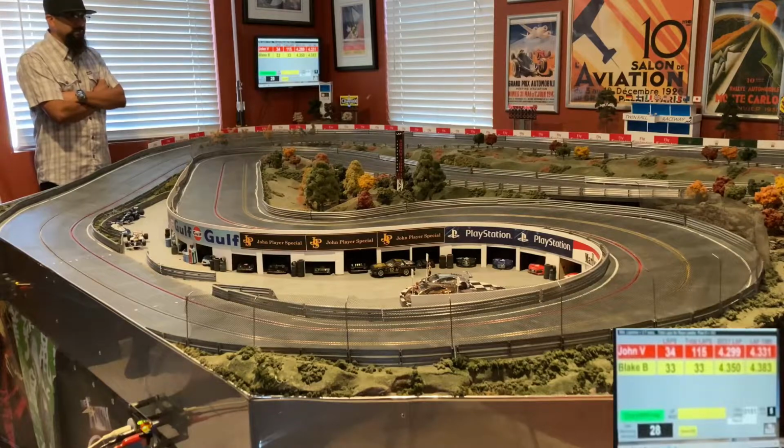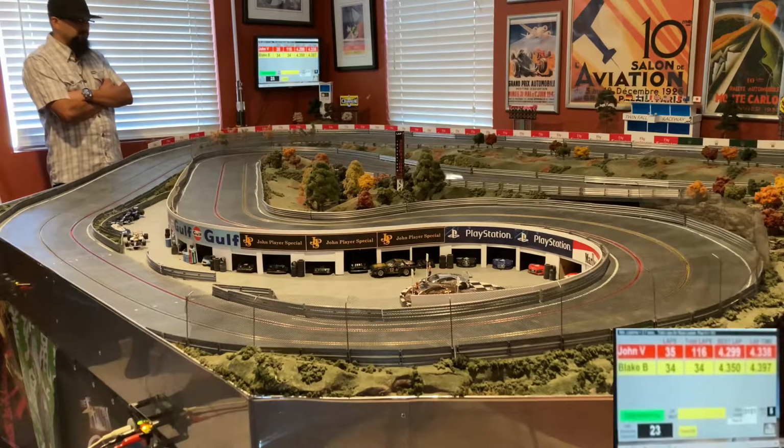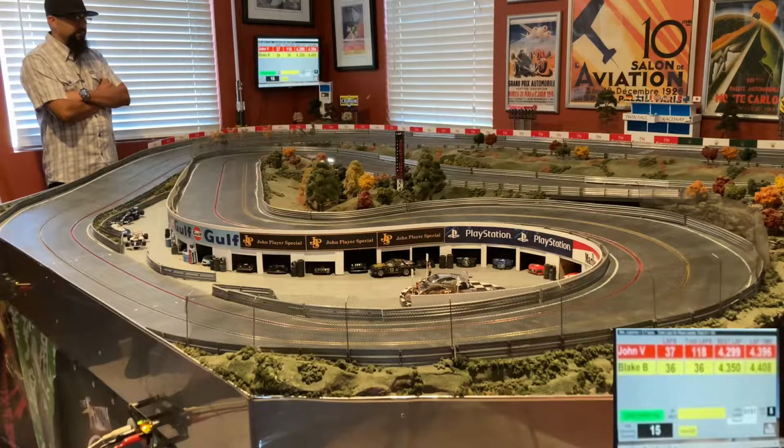Want to make sure I get all the laps I can. Cannot push it too hard now at this point in the race. Again, these are aggregate races, so I'm going to run both lanes, both directions. Got to make sure I get as many laps as possible. This kind of event is about smart racing, not always hard racing, and you got to make sure that you're not making a mistake. Got 10 seconds left.